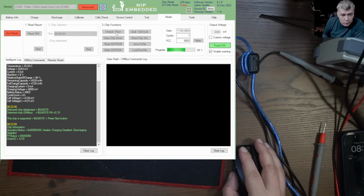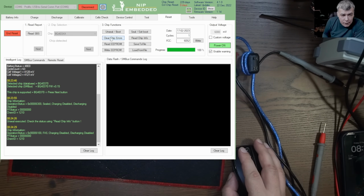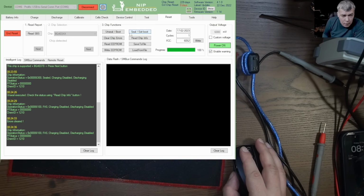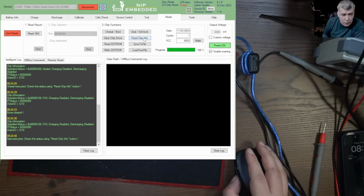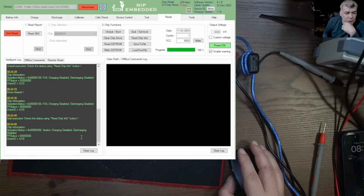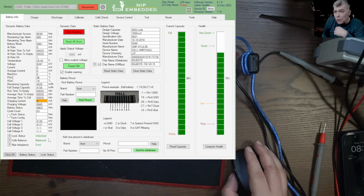Unseal. Let's read the chip info. Let's clear the chip errors. Let's seal back. It's still disabled. I can't believe it. Why is this disabled? Charging disabled, discharging disabled. And the battery is unlocked. You can see here, unlocked. This is a pretty strange fault.